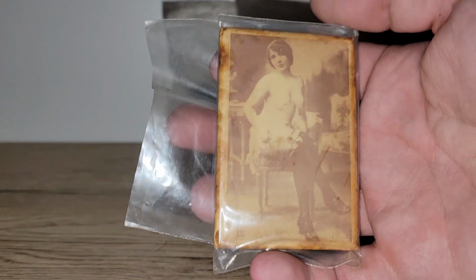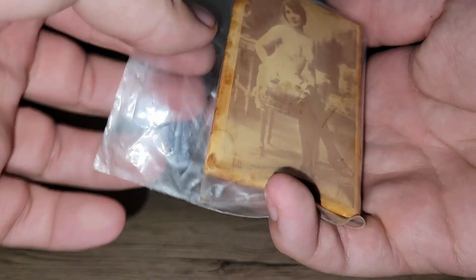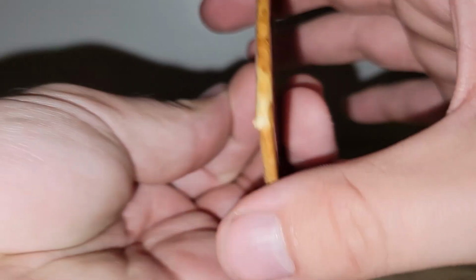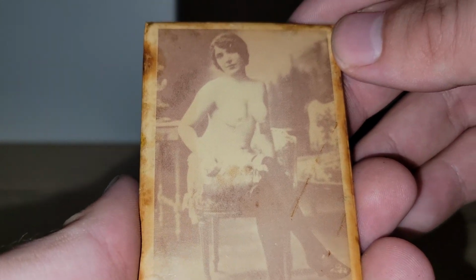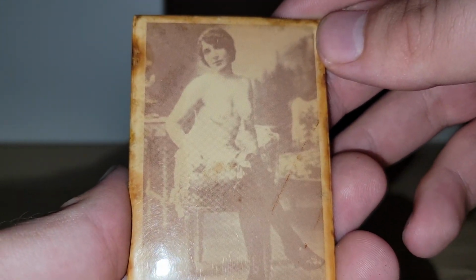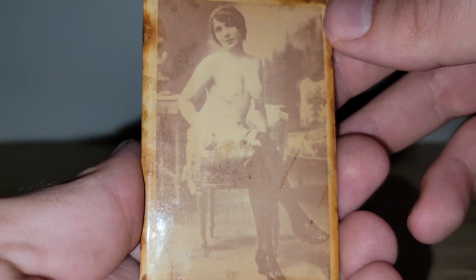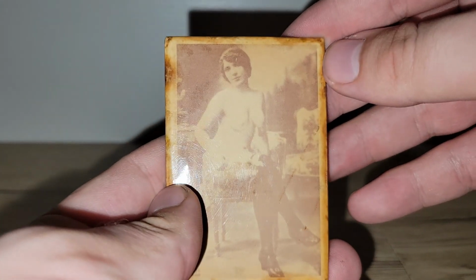Again, it is nude, so I apologize. But this is a pocket mirror. Let me pull it out of here so you guys can see it a little bit better. Because it's really interesting. And I think it's probably from the teens or 20s. She's topless and she's posing. And it is just very, very fascinating. I've never seen that before. So I had to go ahead and pick that up.